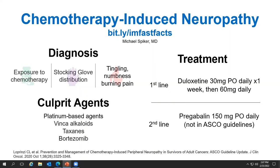So there have been trials that have looked at gabapentin. They just have not been as positive. I think none of this has explained why duloxetine is superior to gabapentin, but I lean back on the fact that the trials have just not been as positive with gabapentin when they've looked at this. I'd have to look at the specific trials, but for me, I just go on the fact that this data supports duloxetine as a first-line agent.